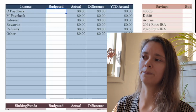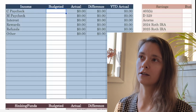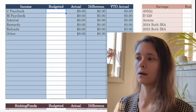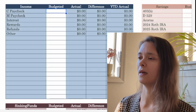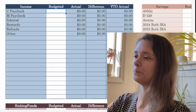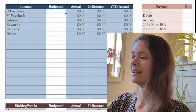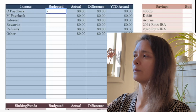And so my company decided to give everyone a raise to help cover the cost of those premiums and for the people who were waiving it. So that's an extra $1,500 a year that we're getting as a raise in like the second week of January. So my paychecks are expected to be different.